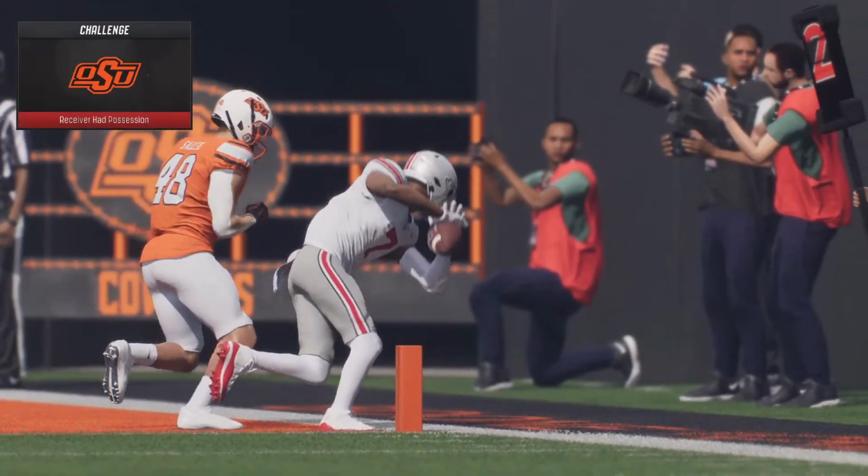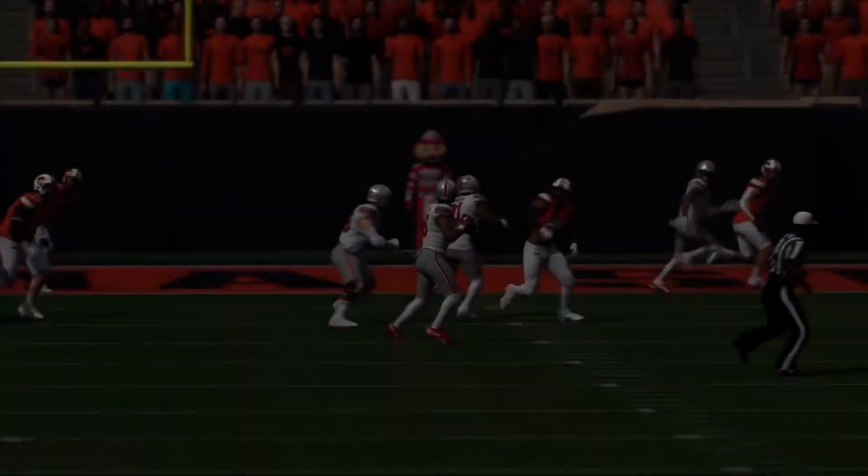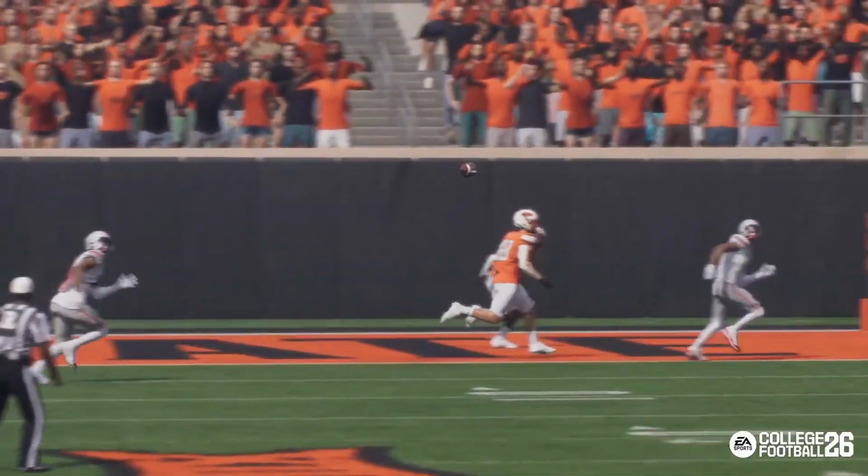QB is making good decisions. Guys are stepping up. They've limited the mental mistakes. They haven't turned the football over. It's a different-looking offense here in Game 2.